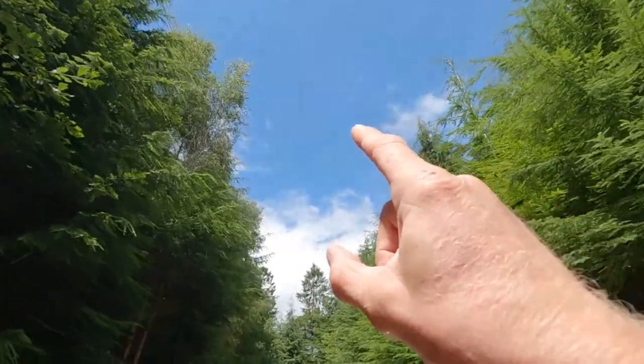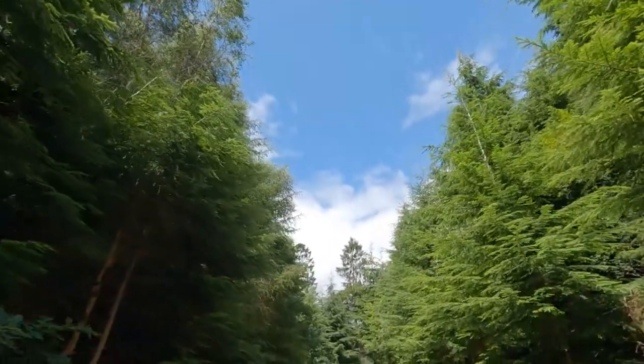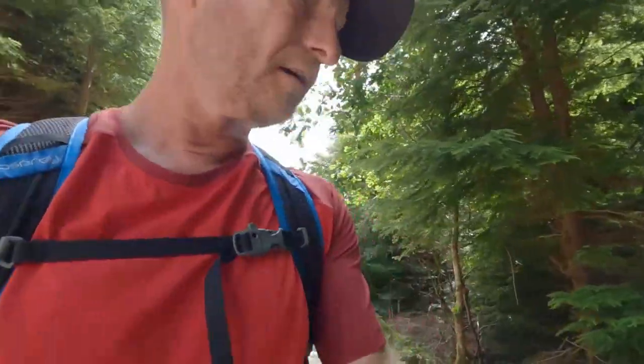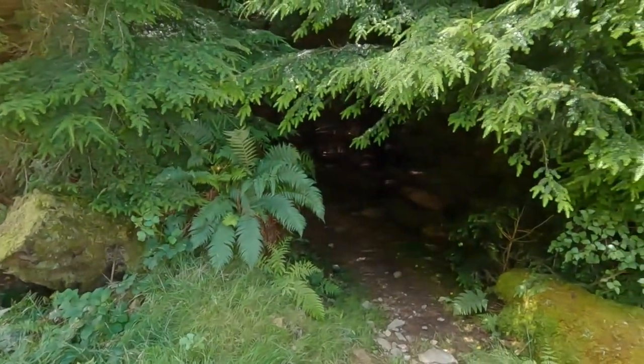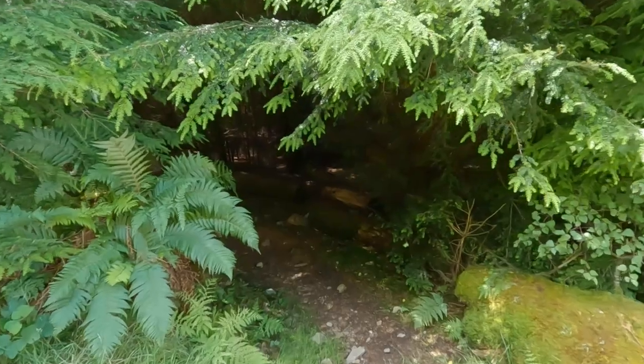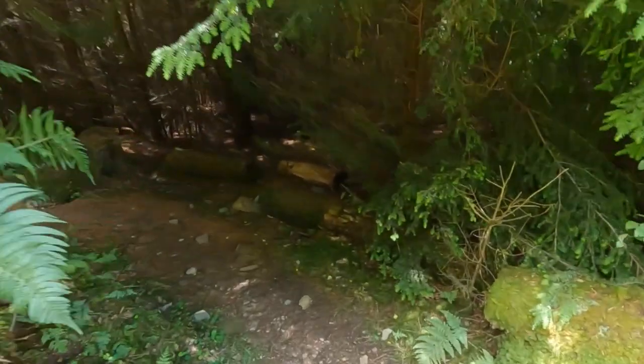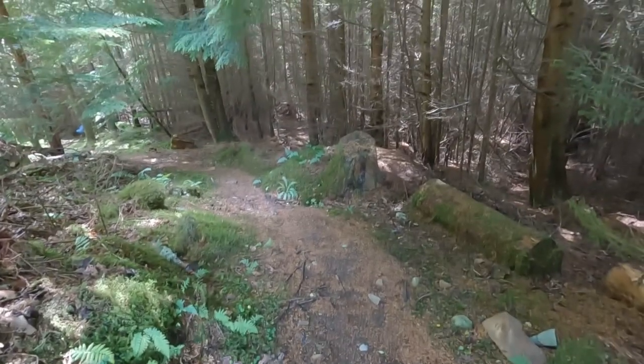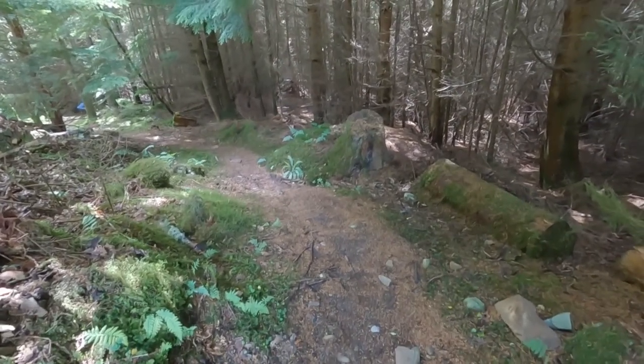Yay, blue skies. That's what we want. I think I have to walk through this. Looks a bit dense and a bit dark, but it's a definite path down that way, so yeah, let's follow this, see where it ends up.